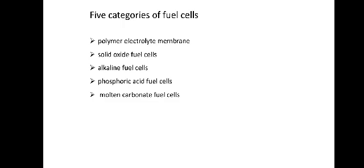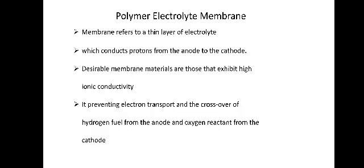Fuel cells are mainly classified into five categories: polymer electrolyte membrane, solid oxide, alkaline, phosphoric acid, and molten carbonate fuel cells. In polymer electrolyte membrane fuel cells, a membrane refers to a thin layer of electrolyte which conducts protons from the anode to the cathode. Desirable membrane materials are those that exhibit high ionic conductivity while preventing electron transport and crossover of hydrogen fuel from the anode and oxygen reactant from the cathode.